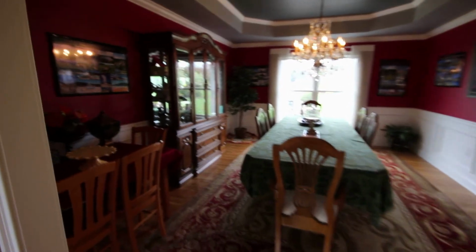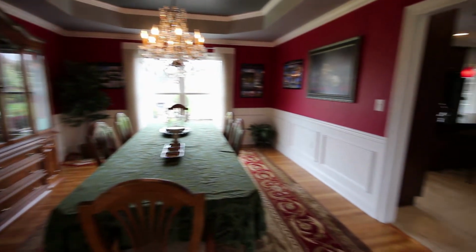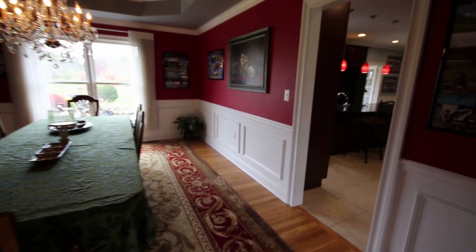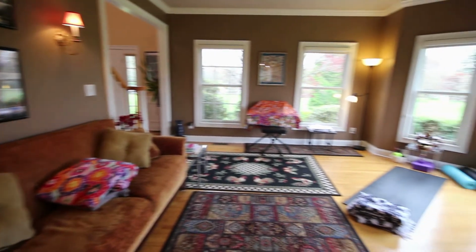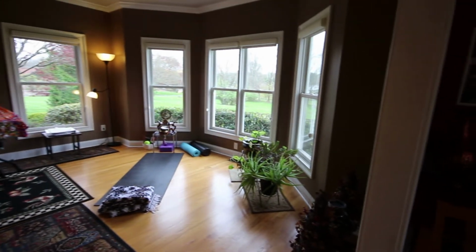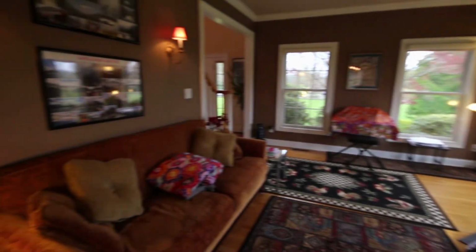The formal dining room boasts a tray ceiling, accent moldings, and the windows frame the rear yard's pastoral views. There are accent moldings including crown, chair, and shadow boxing, 5-inch floor trim, and hardwood flooring throughout most of this home, with ceramic tile in the foyers, kitchen, laundry, and sunrooms, Berber-style carpeting in the family room, and 9-foot ceilings on the first floor.